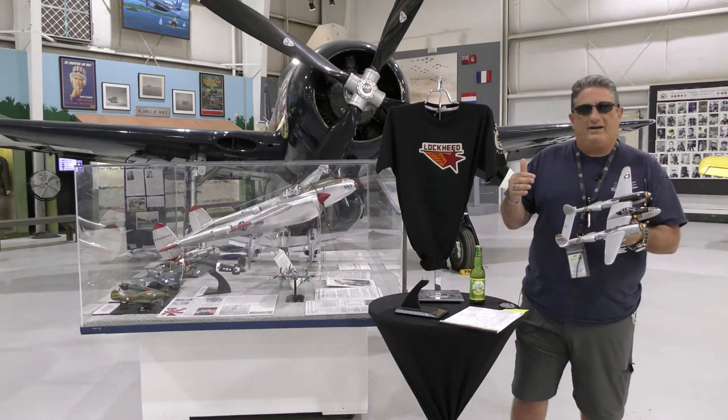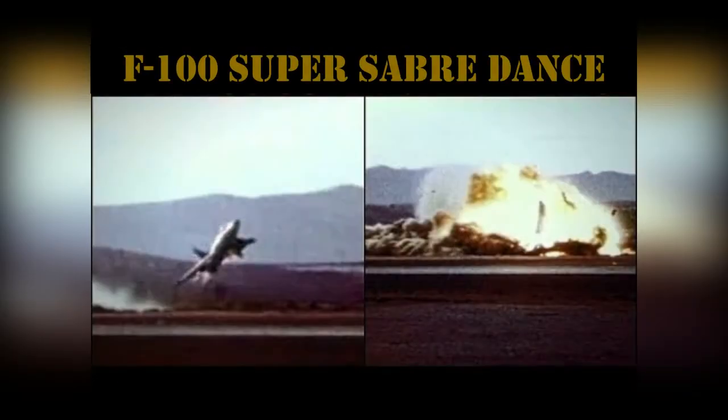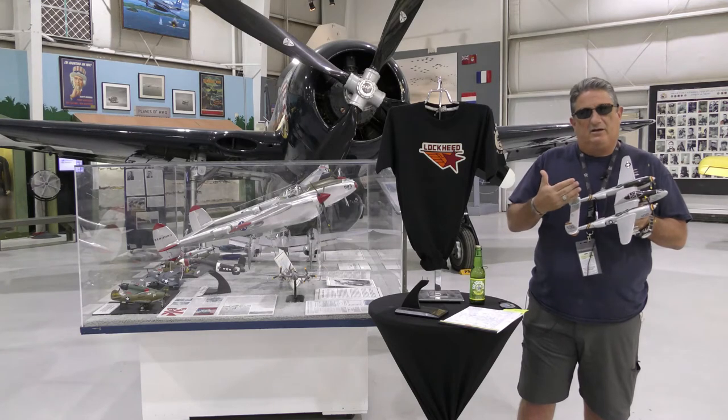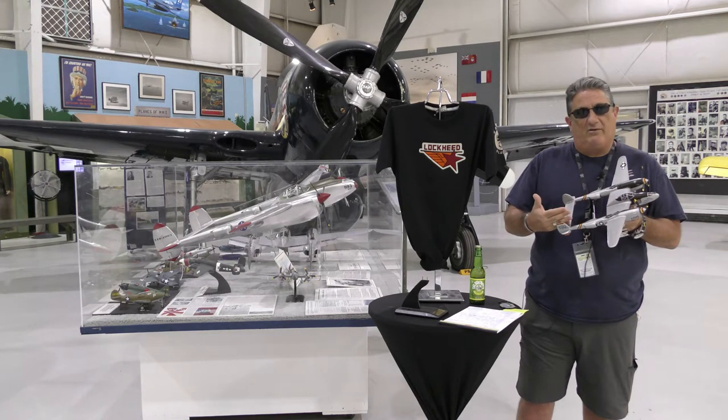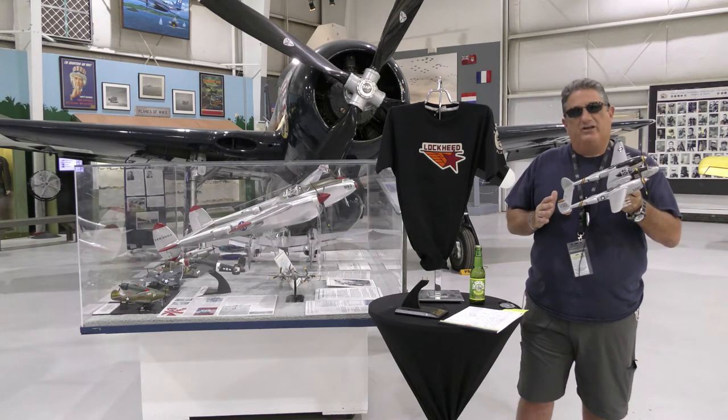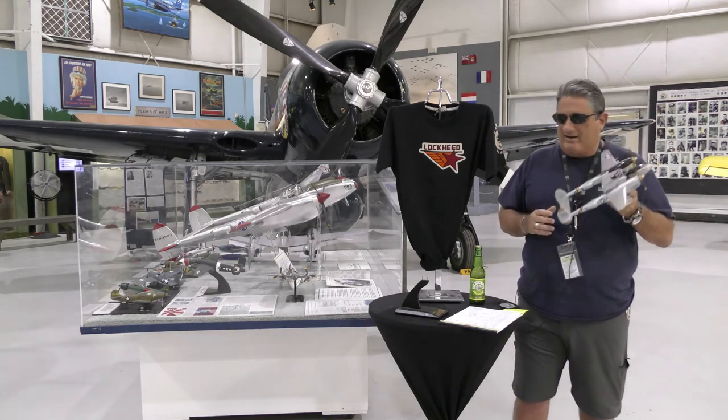And we've talked about that with the Sabre Dance and other airplanes, where you gotta remember at this time, they did not understand all of the airflow dynamics as they're getting closer and closer to the sound barrier. And as these airplanes got faster and faster, they started to run into those problems. And this airplane had them in spades.